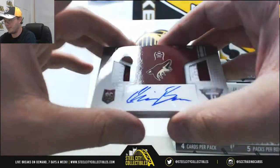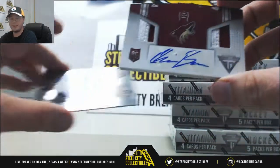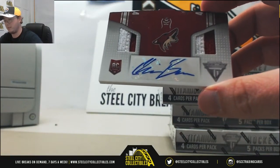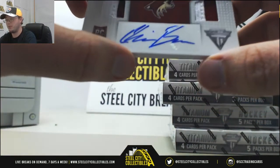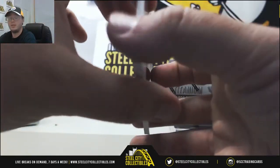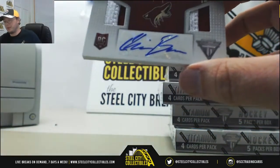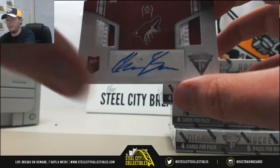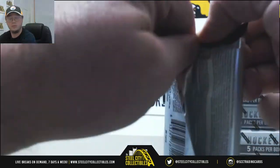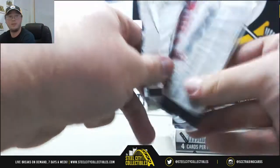I'm going to have to look at his name. It's a die cut for the Coyotes here. Numbered 15 of 25. Piece of relic on both sides. Chris Brown. It's a Chris Brown dual relic autograph, numbered 15 of 25 for the Coyotes. That's a nice card.